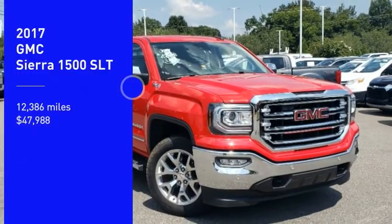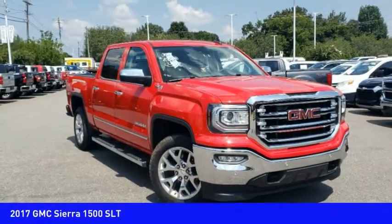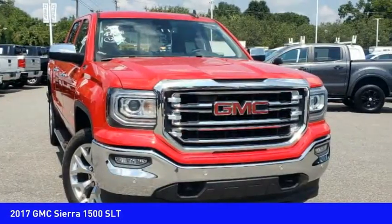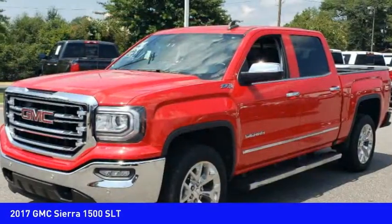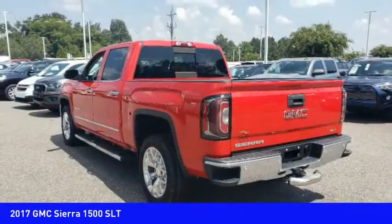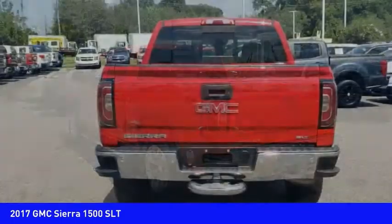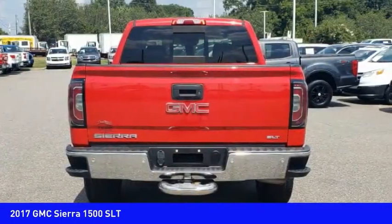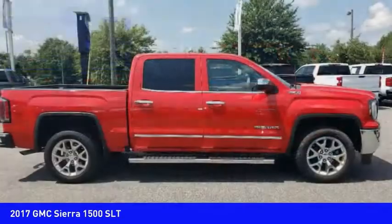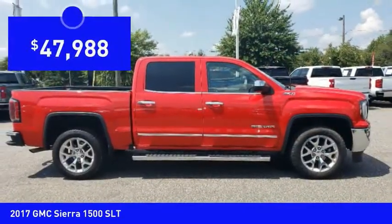Stop by and take a look at the 2017 Sierra 1500. The GMC Sierra is a full-size pickup with all the functionality you could expect. With multiple trim levels, the GMC Sierra provides a wide range of features for you to enjoy. Power and advanced technology can both be found in this fantastic truck and is priced below $50,000.